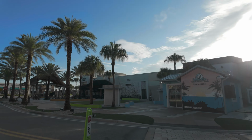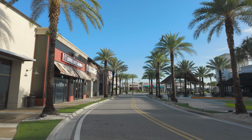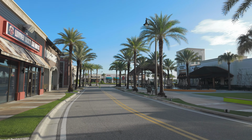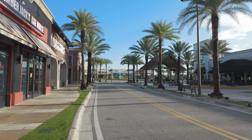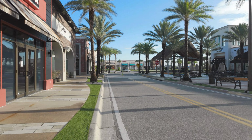And as you guys could see here, everything's pretty much closed, being that it's very early in the morning at the filming of this video. However, in the nighttime they do have live entertainment and there's people walking, and it's a nice vibe if you do plan on coming here and just relaxing or going out for a nice dinner.